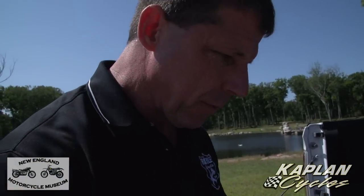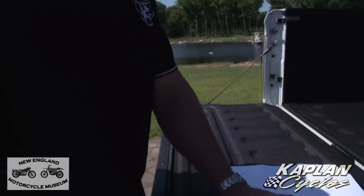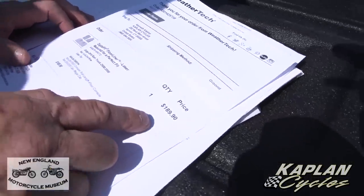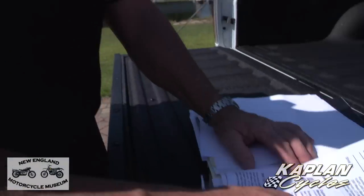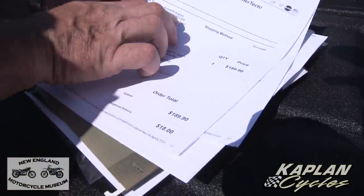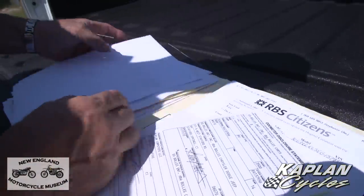Also, I have brand new in the box, check this out, a brand new set of WeatherTech floor mats. The floor mats that are in this truck are like a $600 set of floor mats. They're the Laramie Longhorn mats. If you're gonna actually use this truck, these are the digital floor liner, laser measured for a perfect fit. They're $190, the WeatherTechs.